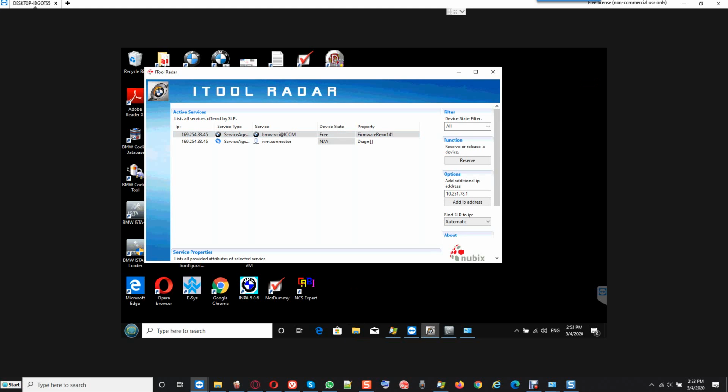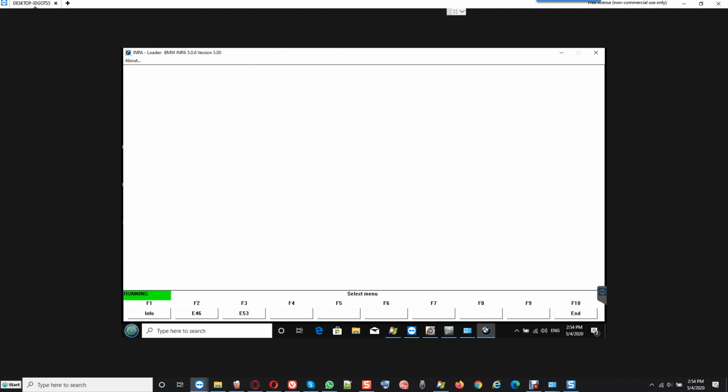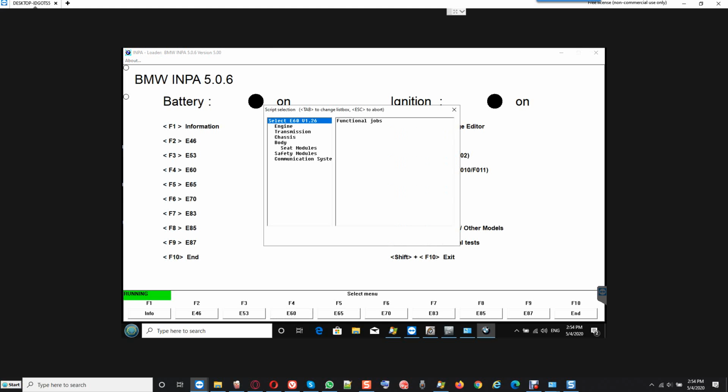We're gonna now reserve the icon here. The icon is free, so we click on that and then click reserve here. And then it's supposed to show voltage, battery, and ignition in black. And there it goes, rock and roll.